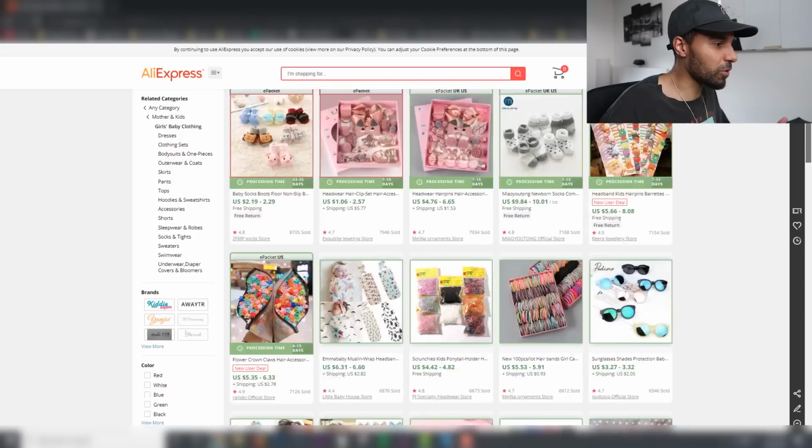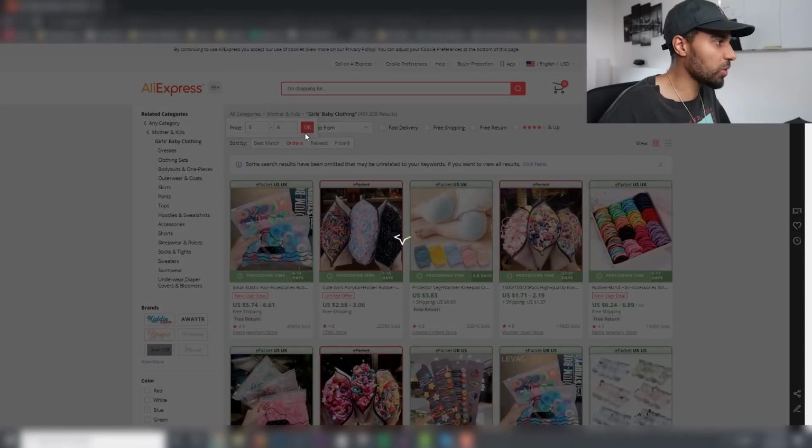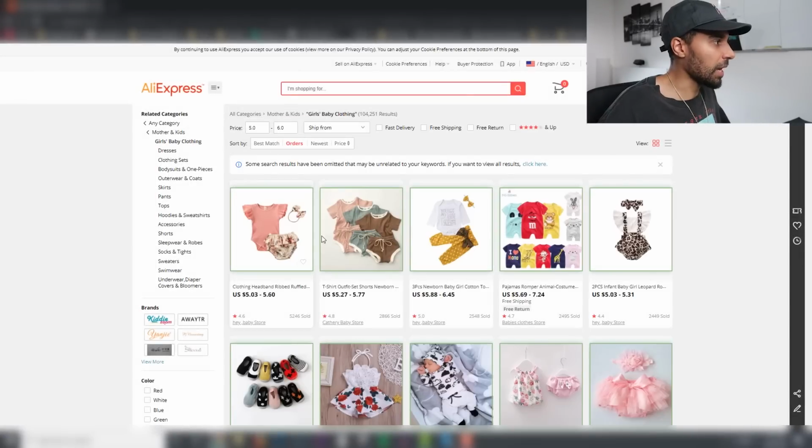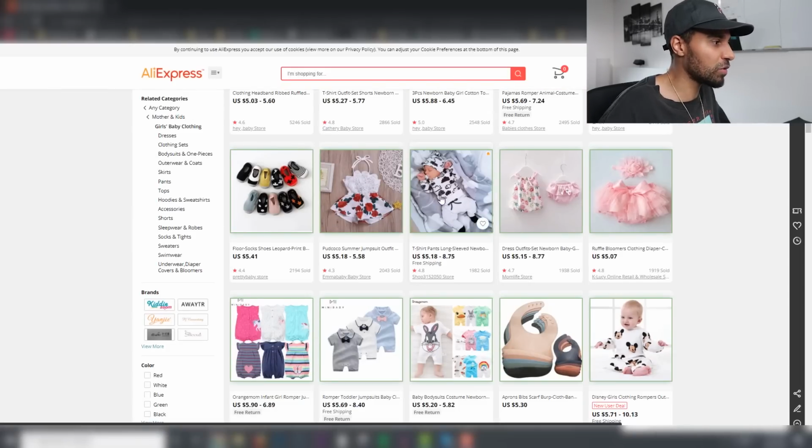But one thing I've been doing is sorting by prices. What I like to do is restrict things. So if I go from $5 to $6, hit OK, and then sort by the orders on here, we can see we're getting a hell of a lot more granular. And again, this is something which stands out in a newsfeed, which you may not have come across just doing your normal branded searches. So that's another way that I've been using Aliexpress to find these kind of untapped winning products.